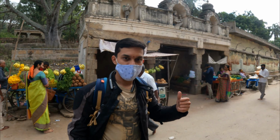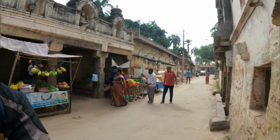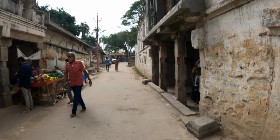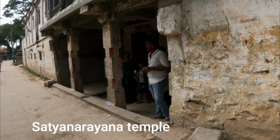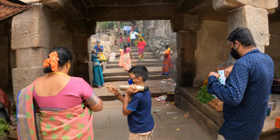towards the Yoga Narasimha Swami temple at the peak, and I'll show you in a while. This is the Chelvanarayana Swami temple, and this is the Yoga Narasimha Swami temple. Yeah, we are starting now.